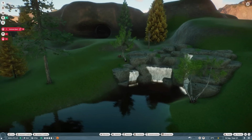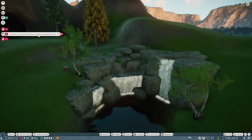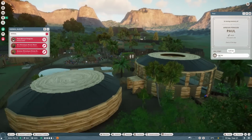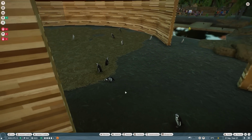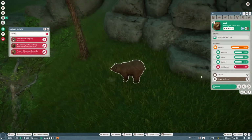Okay, I think that's quite a lot we've done. I thought I'd do a 3-tiered waterfall because, you know, I couldn't resist. Rocks and waterfalls are my weak spots. Oh, Paul has died. Yeah. Bless him. You will be missed, Paul. So many penguins in here now. They've attracted protesters, but I think they're okay now.